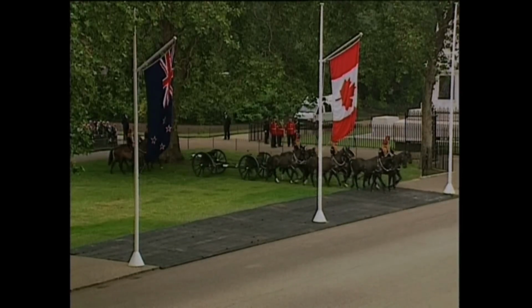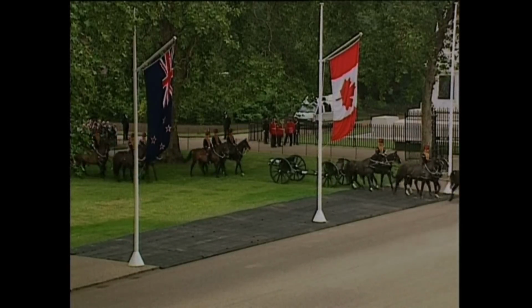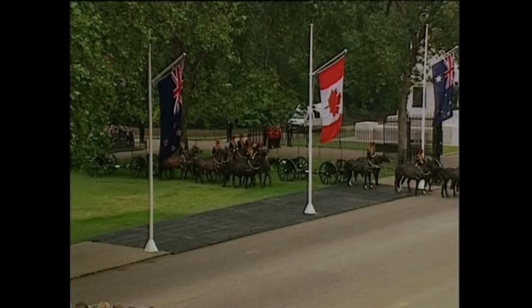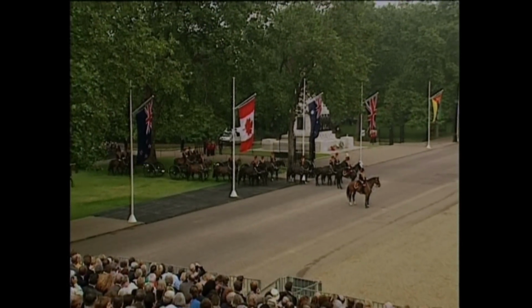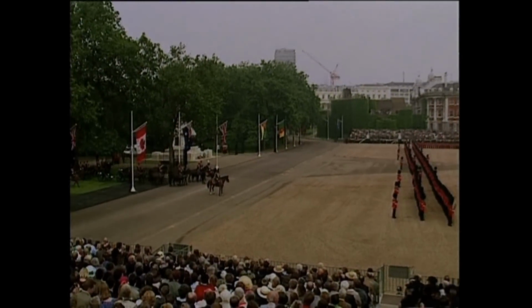At precisely 10:34 AM, the King's Troop Royal Horse Artillery take up their position alongside the two regiments of the Household Cavalry, the Life Guards and the Blues and Royals, and the mounted bands. They form up behind number 1 to number 5 guards, either side of the Guards Memorial on the edge of St. James's Park.